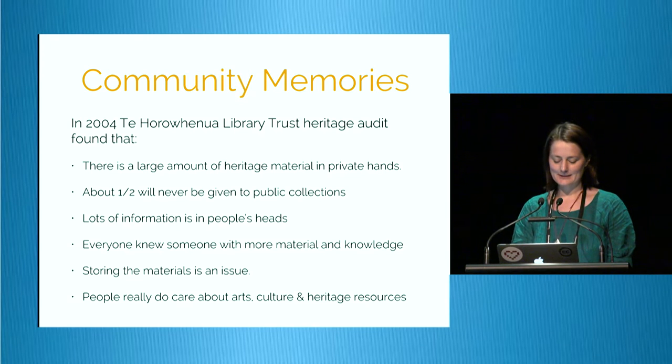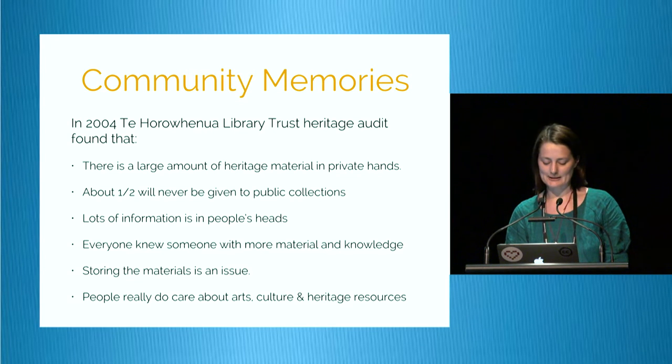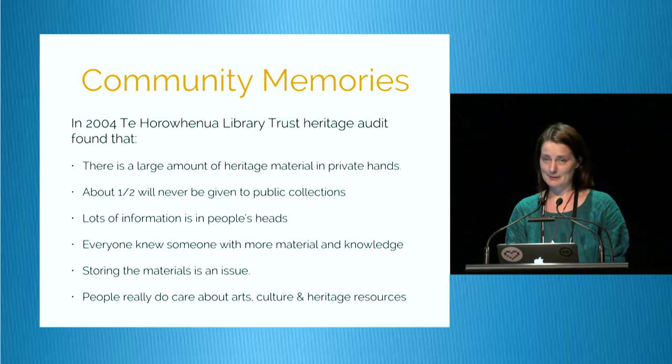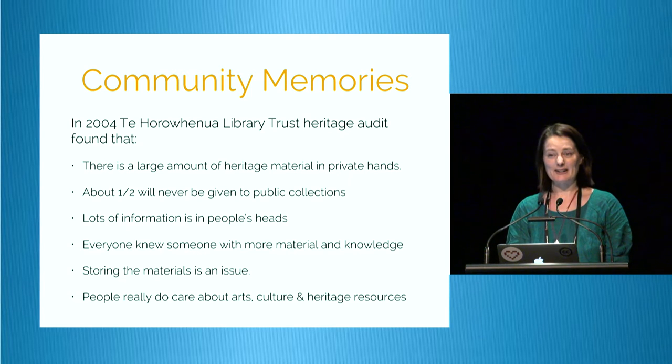In 2004, Te Hora Whenua Library Trust ran an audit of the arts, culture and heritage resources in their area. They wanted to assess the extent of the resources currently held in the district and the safety of those resources for the future. They found that there was lots of material out there, only about half of it was going to be donated to collecting institutions, and that there was heaps of information still inside people's heads.